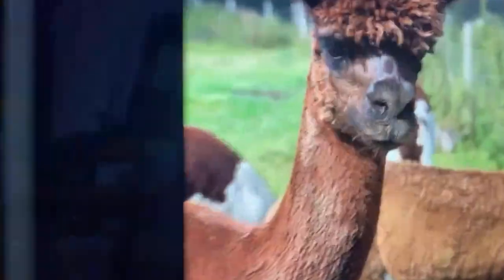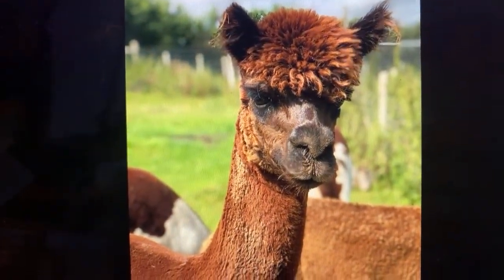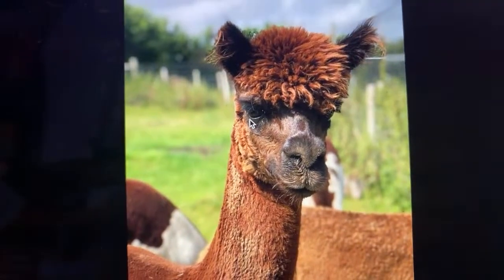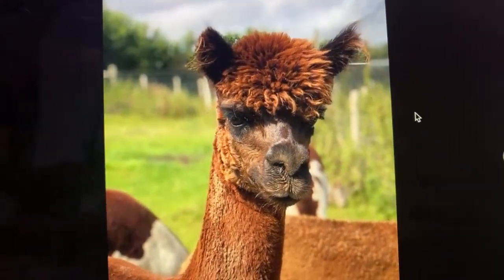Here is, well, can you remember if I said alpaca or llama? Alpaca or llama? That is an alpaca. They've still got pretty big ears, haven't they? But not banana ears. That's an alpaca. Thank you for that, Hannah.